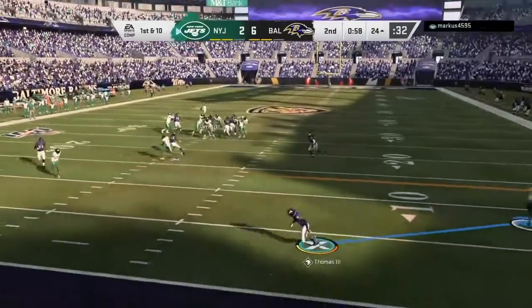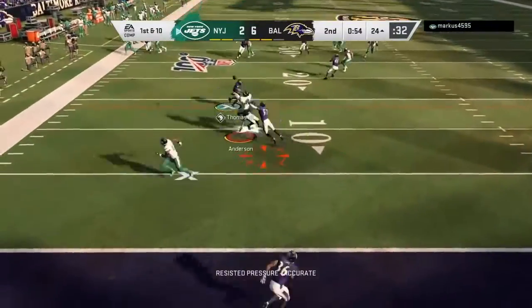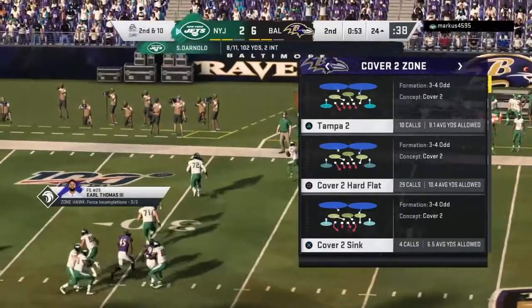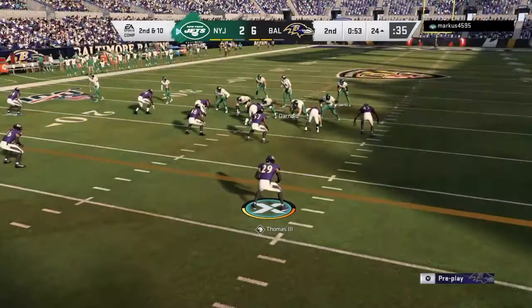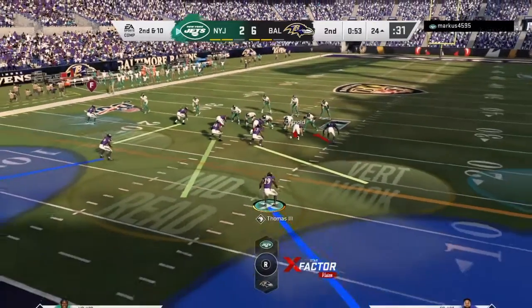Darnold. Flushed out right. And this will be incomplete. Physical play on the football there, and it's second down. So he can't hang on, and as I watch that unfold, I remembered an expression that I've heard, maybe from you, I don't know, but you're going to get hit anyways, might as well hold on to the ball.